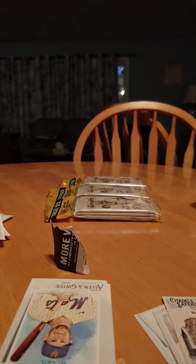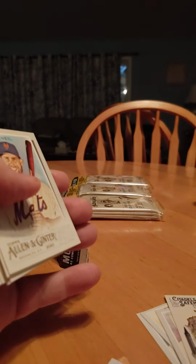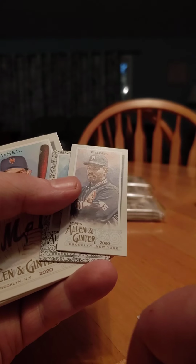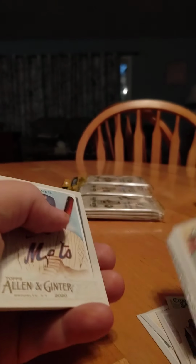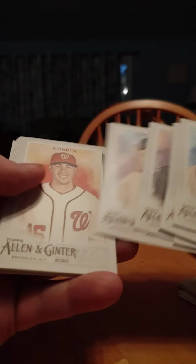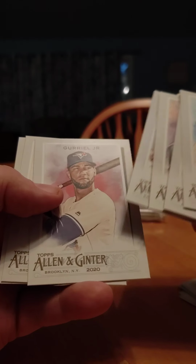I'm gonna take this down real quick. That might clear it up a little bit for you. Losing all these. Got an extra one now. What's this one? A Reynolds, Cecil Fielder, and a Davis. McNeil, Kane, Sano, Ford, Martinez, Tucker, Corbin, Eckersley again. Corn stalks. Nothing too special on those.